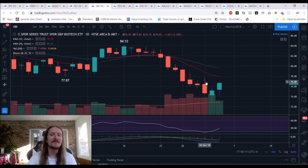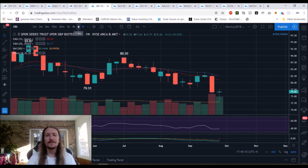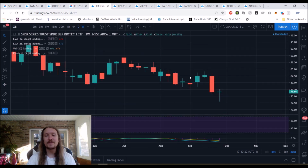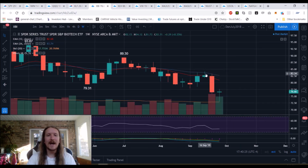Short-term resistance is 77.64. We already lost support, so we are just looking for a daily lower high. If we change the daily trend, we'll just be looking for a weekly lower high compared to 84.12.